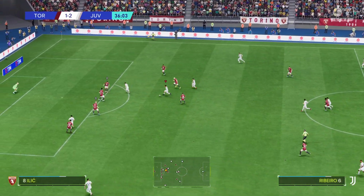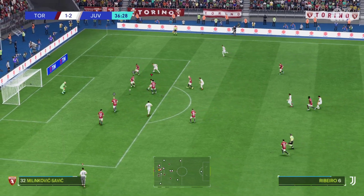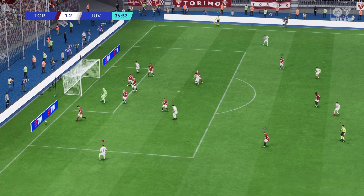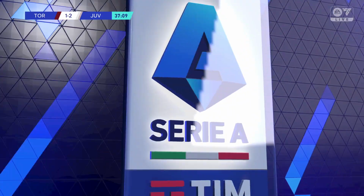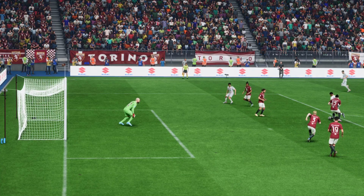This is a good run. Now, can he pick out the right option? Well, searching for his second, but the keeper equal to it this time. Yeah, well, he's looking lively, isn't he? Popping up in these sort of positions on a regular basis now.